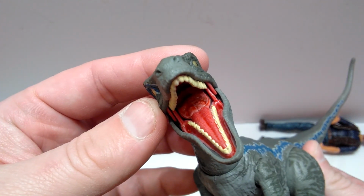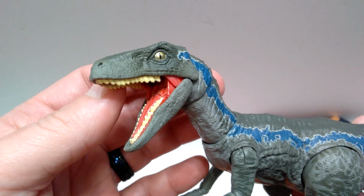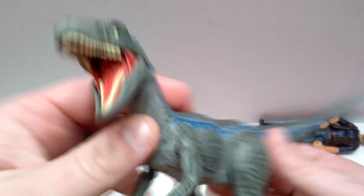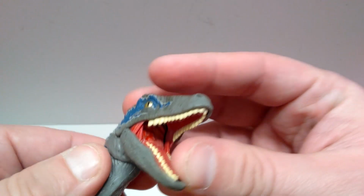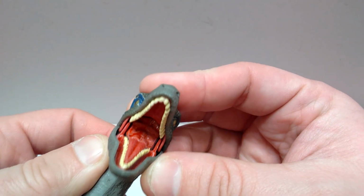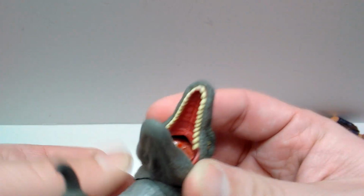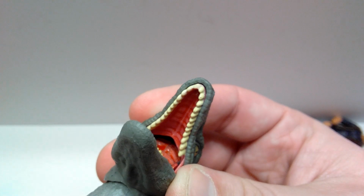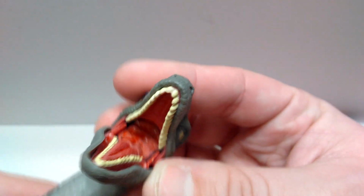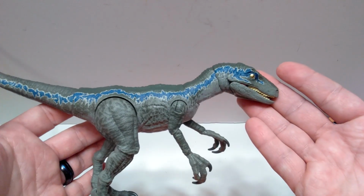You can see a really, really nice textured appearance on the tongue. The teeth are all painted really nicely. Beautiful gloss coat in there as far as the inside of the mouth goes. And if you actually look in the back of the mouth, you can kind of see some blood back there, giving it some alternate variations of color inside the mouth, but also just showing you how realistic the inside of the mouth is. Really, really beautiful. Again, this Velociraptor is just off the charts awesome.